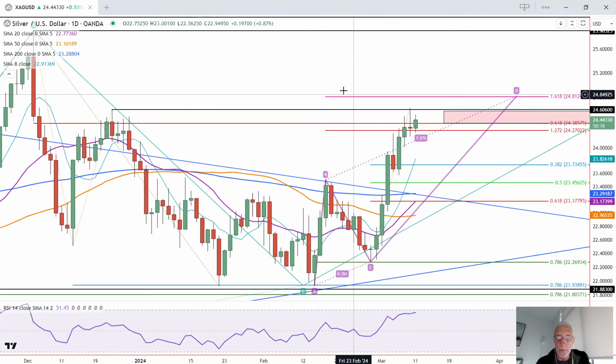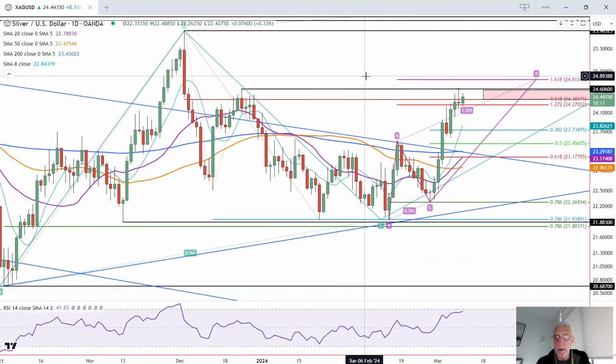If we do go to new highs above Friday's high of 24.64, I'm looking at a first target here of 24.82. After that, there's a bunch of higher targets. I think that we've got to have some pullback before we start to head towards those targets, but we'll see. You never know. And we are a bit extended. This rally has been over 10.5%, and certainly a retracement of some degree at this point would not be a surprise.